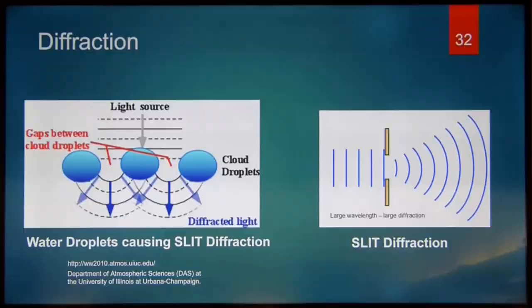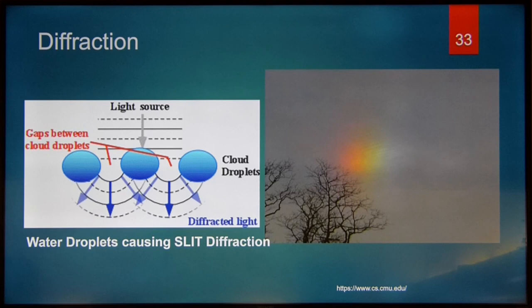The edges which make up the situation for diffraction to happen can also happen with raindrops in a cloud. So basically, those raindrops are acting as edges and causing diffraction. And what this causes is a sundog in the sky. It's wavelength dependent as to how much diffraction you get, so you're looking at slightly different angles of the diffracted light.